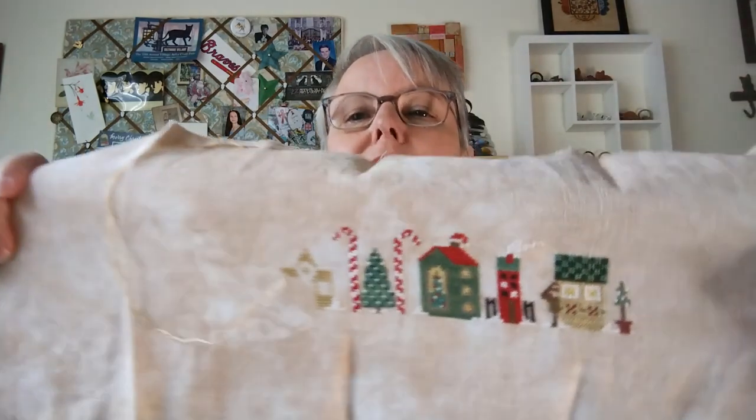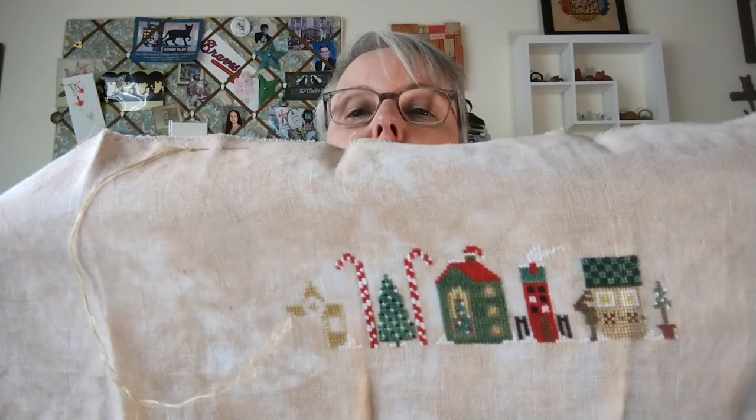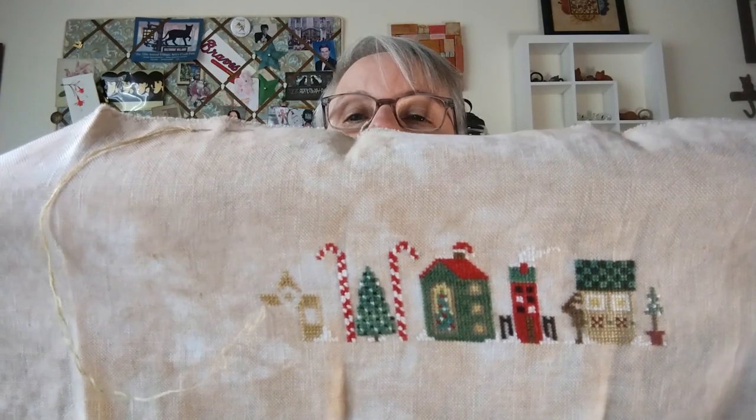Okay. So next, and I worked on this one at our stitch day that we had recently, a couple of Saturdays ago, I worked on Heart in Hand, Christmas Tiny Town. This is so cute. Look how cute that is. And there it is. That's what I got so far. I'm more than halfway done. I have not done any of the back stitching yet.